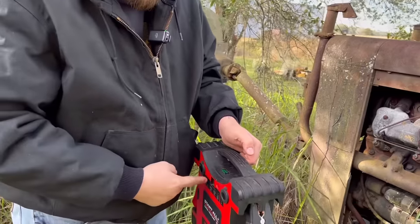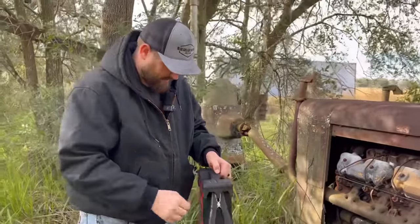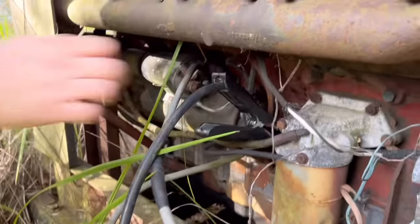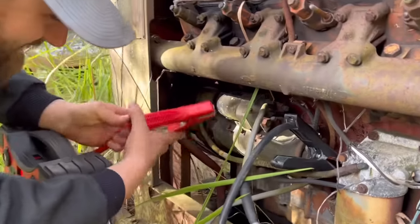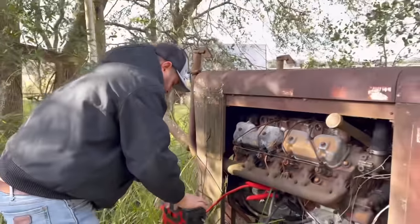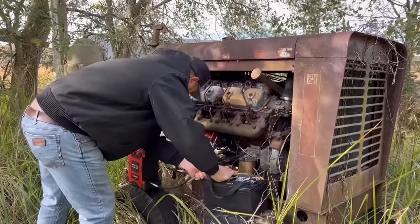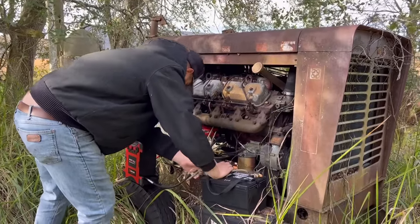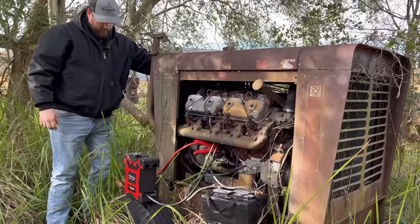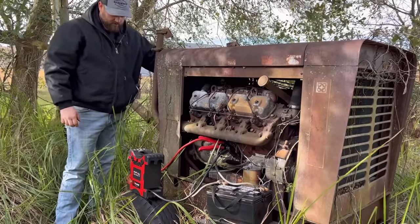Oh. Maybe it just needed a minute. I think it might have just popped the breaker. That might be what the problem was. Okay. Put her back on there. Let's try it again. Woo! That was scary. All right, we're green again. Green means go. Don't blow up. Uh-oh. We got power.